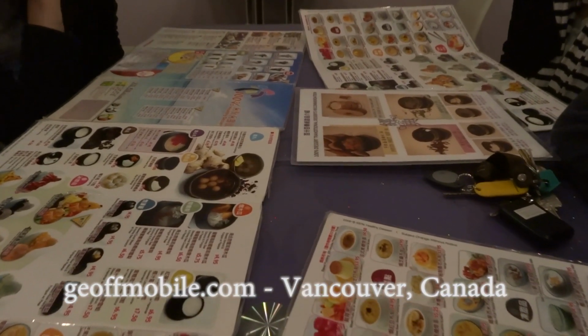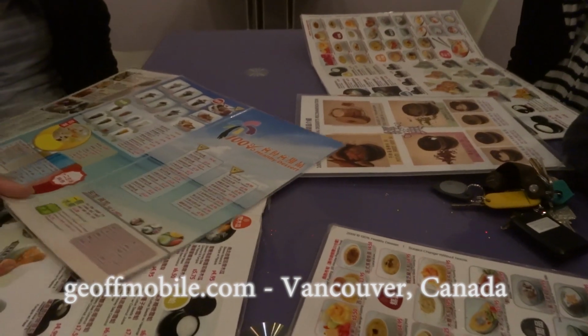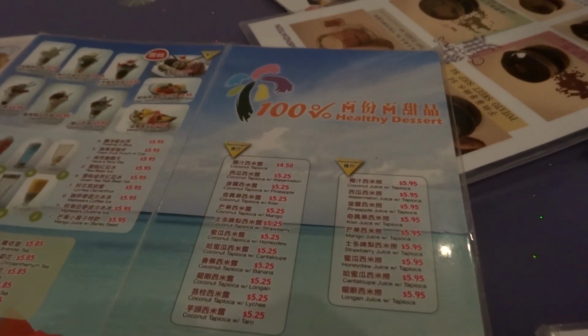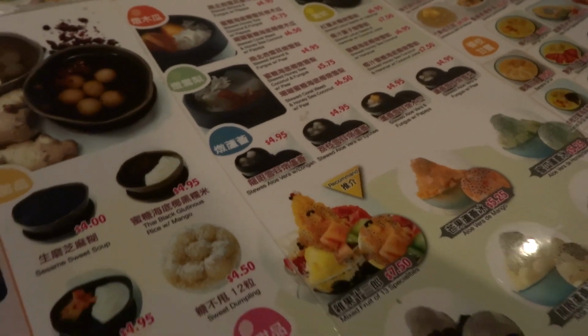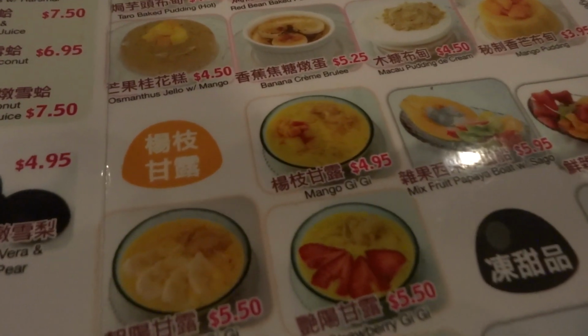100% healthy dessert? Yeah, this is an amazing menu. It's so colorful, and it's got everything on here. I'm gonna go for this thing called the Mango Gigi.